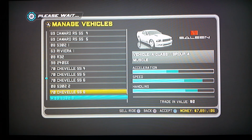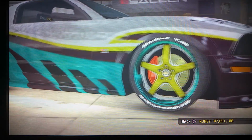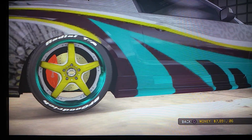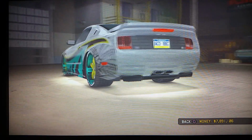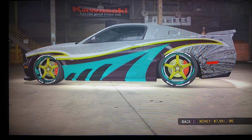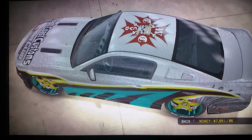Oh, alright, I'm waiting. This one's totally different from all the other Mustangs. This is alright. I like it about 50%. It's not one of my greater paint jobs. But it's okay. I mean, I guess it's car show worthy, but I wouldn't say it's one of my best. Let's just put it that way. And let's look at the top side. Pretty clean.